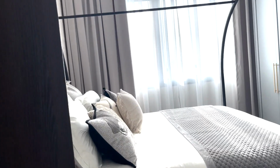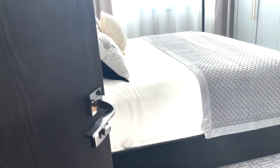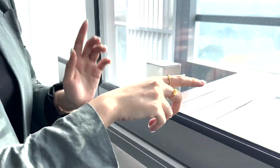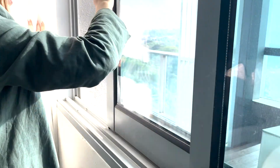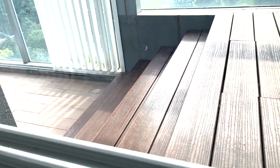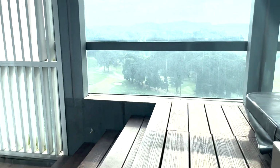Wow, look at this part. You see, the light from the camera comes in. Oh, the view is so good. Okay, so outside it's actually a private jacuzzi. So at night my clients can just enjoy their jacuzzi here. And this is actually a sliding door. So if they have a high chair here, they can just climb in from the master room. And the view.